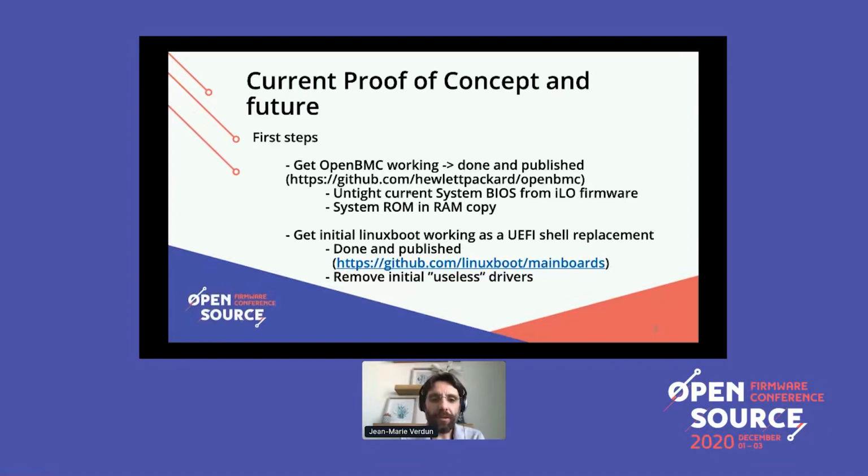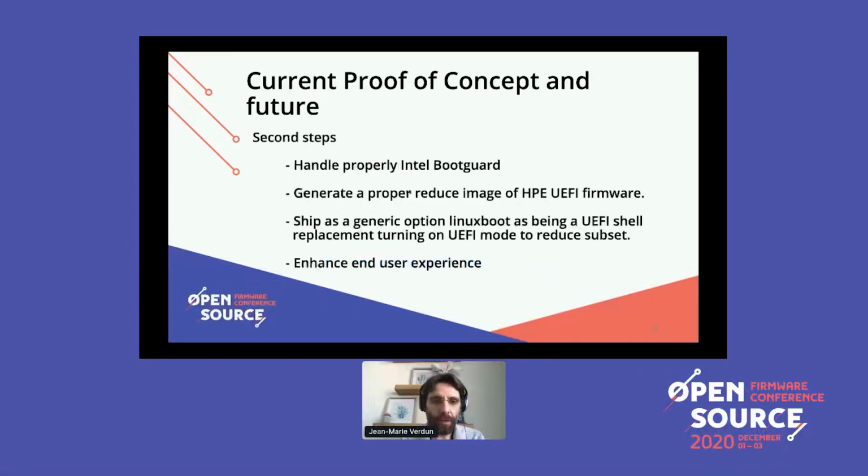We have an initial Linuxboot port which is working as a UEFI shell replacement. It is done and published, so you can go directly to the Linuxboot GitHub repository, within the mainboard repo. And we started to remove what I call useless drivers or very old legacy drivers. You can also have a look at that directly in the GitHub source tree.